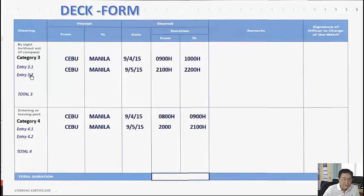So here it is a category which seldom happens, like if you have by sight only, using your eyes, no compass. Here also, leaving the port and arriving at the port, entering or leaving the port, you always write the time. You always record your activity. And both of these, with compass, without compass, and entering and leaving a port, must also be recorded in section 2 of your training record book journal.